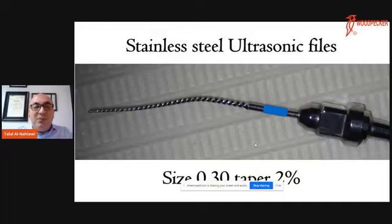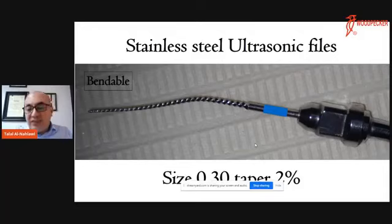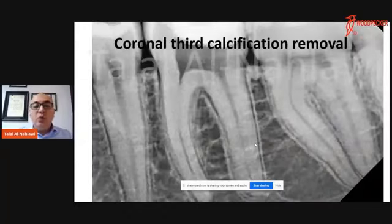And a very important feature is that you can bend it. You can bend it because it's made of stainless steel. It's bendable, and whenever you bend it, you will be able to direct it to the area of action you want, to remove the area of calcification or blockage in the root canal. The size is 30 and the taper is 2%. It's bendable, so you can get benefits.